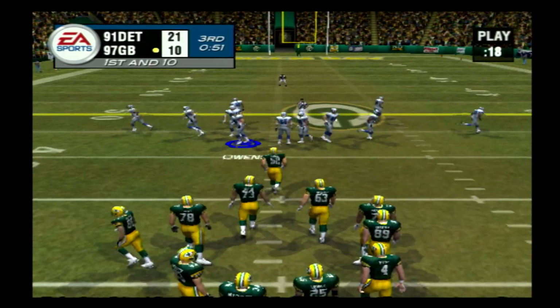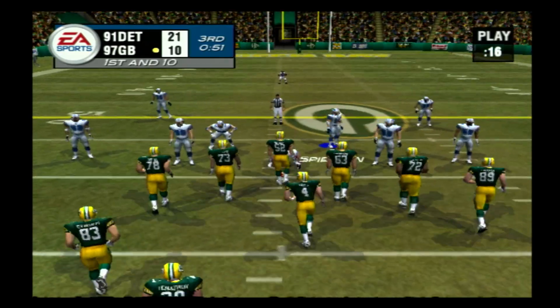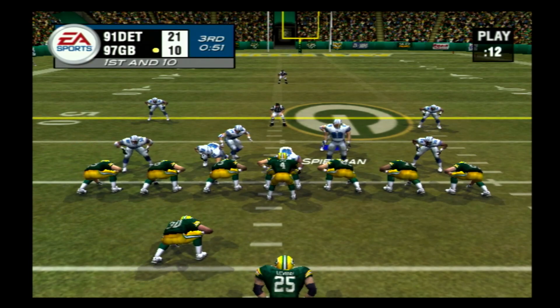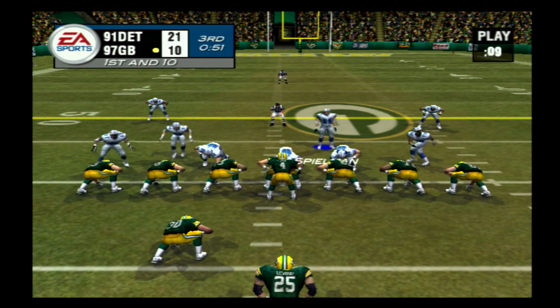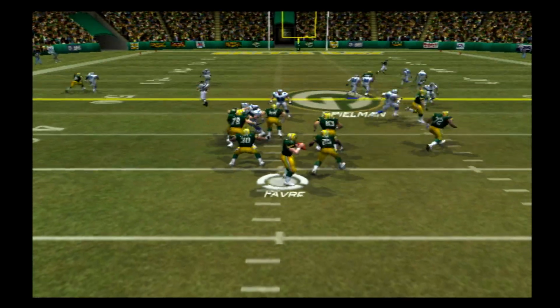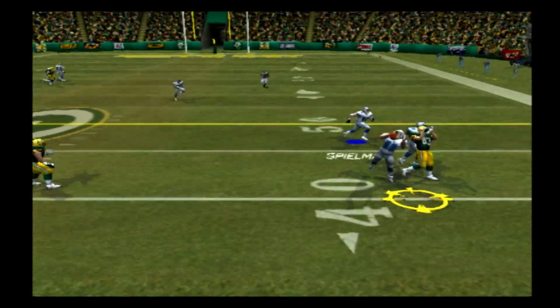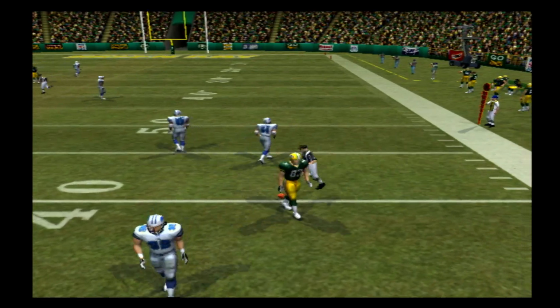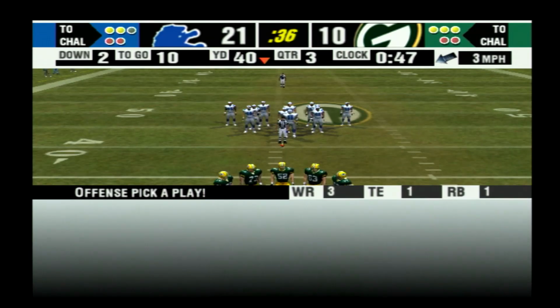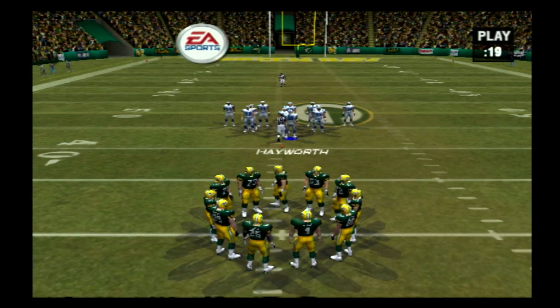1st and 10. Ball on their own 40. Fire out! They'll take over at the 40-yard line. 1st and 10. Hook out right! 94! He surveys the field, almost intercepted. Look at the big old defensive lineman. He does a heck of a job of getting in the passing lane and knocking down the pass.